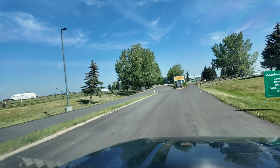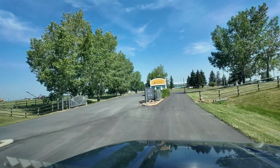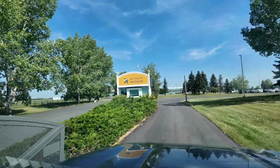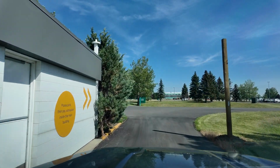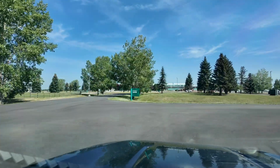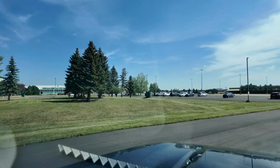$15. Turn right. Do we pay here? Or do we go inside? Please park, then pay admission inside the main building. All right, let's do that. This is gonna be cool.